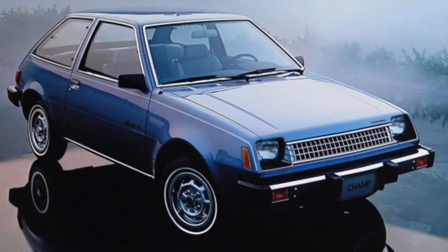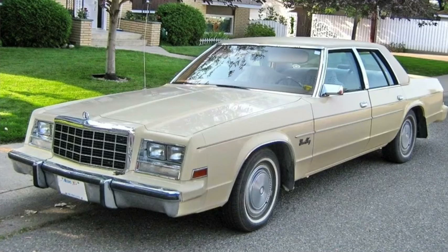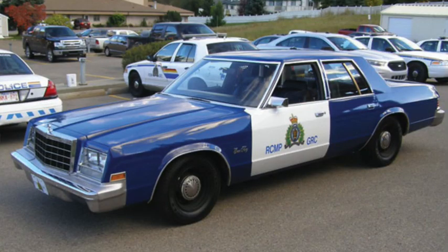Then the Cricket would be replaced by the Champ, a Mitsubishi Mirage, and twin to the Dodge Colt. Plymouth returned to the full-size market in 1980 with a new Grand Fury, but by this point, Dodge had moved down market into Plymouth's price point, leaving the Plymouth mostly to the commercial market.